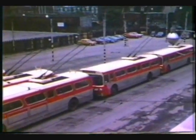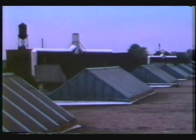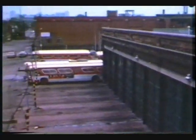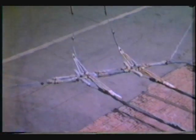A fueling station was installed to take care of the diesel buses, and additional trolley wire was installed in the yard. Ventilation fans were installed on the roof to eliminate diesel fumes in the garage. Some track was still visible, leading into the garage and out of it, but it would soon be paved over.